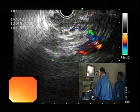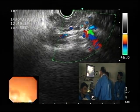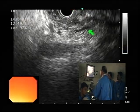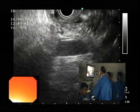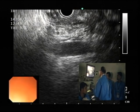So I'm going to take the Doppler off for clarity, and then just repeat that movement again. Can you put an arrow on that white air in there? Yes, right there. You can go back, roll the image. Right there. There you go.